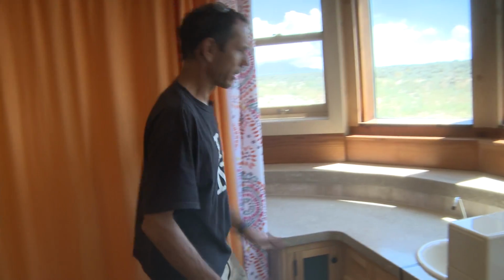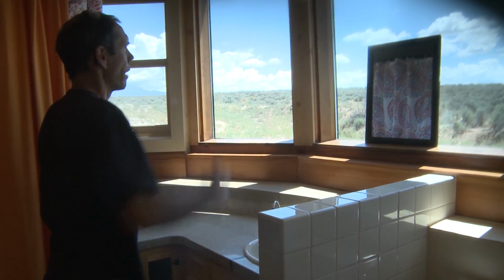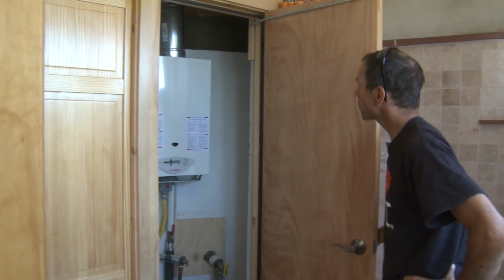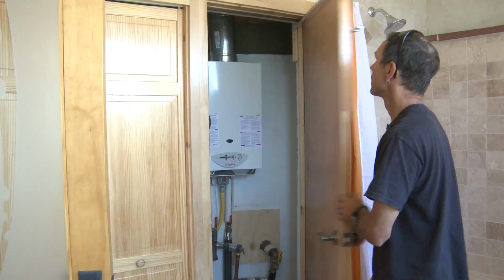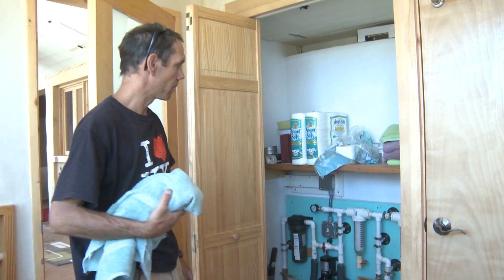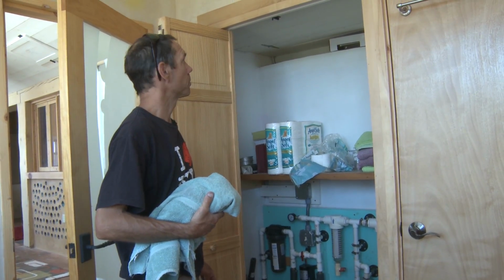So then we have the bathroom. We have a concrete countertop in here, and sink and toilet, and can walls, passive solar heated. Then we have an on-demand hot water heater right there, vented to the outside with combustion air pipes in the back, and that runs off of propane. There's no solar hot water here. And then we have the water pump and filtration system in this closet with a whole manifold system for supply lines over here.